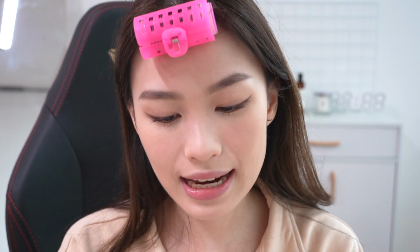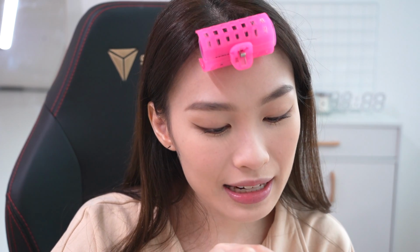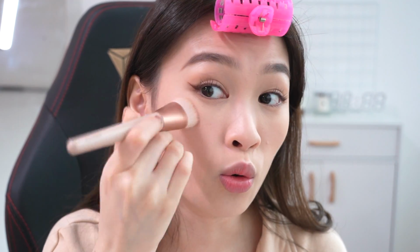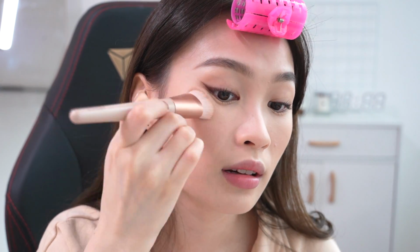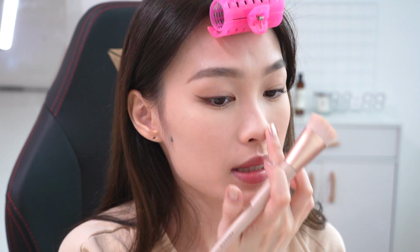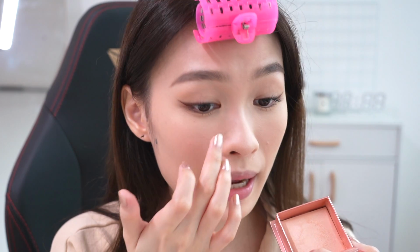Next is time to highlight. I'll be using the Benefit Dandelion Twinkle, the nice highlighting powder. I've been pretty obsessed with this highlight powder recently. It's just a perfect warm tone, you know. And the first time I used this, I thought it's not shiny enough, but afterwards I realized that it's actually quite glowy. It's not super shiny, but it looks naturally glowy. You see? Just tap it on the inner corner of my eye.